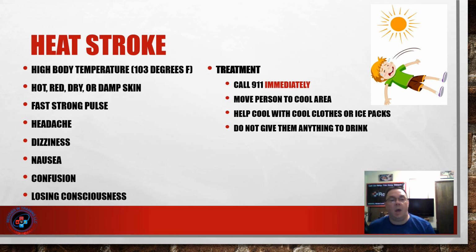The skin may be hot, maybe red, drier than what it was. It's going to kind of dry off because our body is made of water. So you're going to keep putting water out, but you may just slow down versus that lots of sweating. You'll be slowed down because you're just running out of fluids and you're becoming dehydrated on top of it. Fast pulses, headaches, dizziness, nausea, confusion, losing consciousness. Kind of sounds like the same thing we just talked about with heat exhaustion, except that body temperature is way up there on the inside of the body.